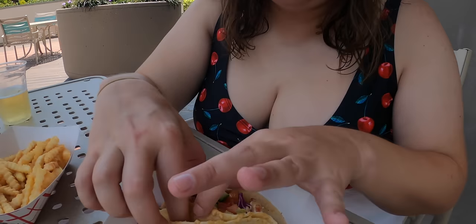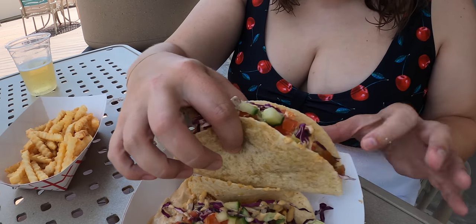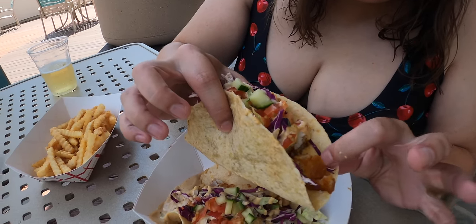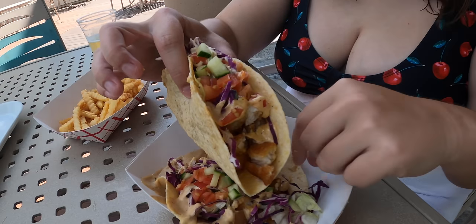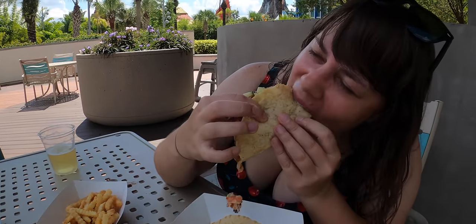These look messy. Hope we got napkins. Ooh, they're hot, they're warm. Oh wow, it's really beer battered. Look at that, it's crispy looking. Yeah, it looks almost like fish and chips.